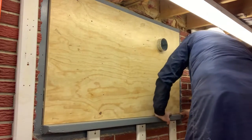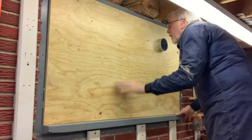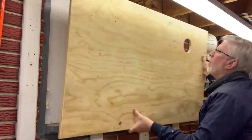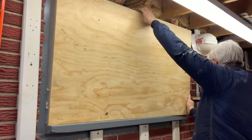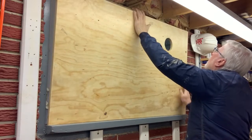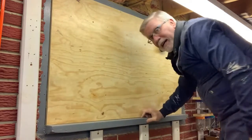So I'm going to trim off 1/16 of an inch off of this side. Maybe a little bit off the bottom too. There we go. Nice tight seal.